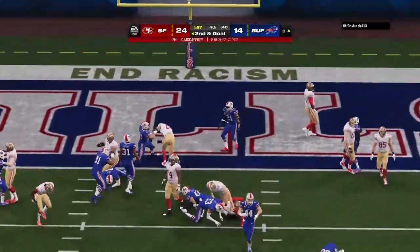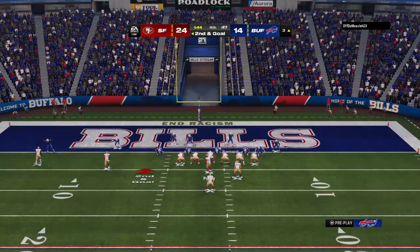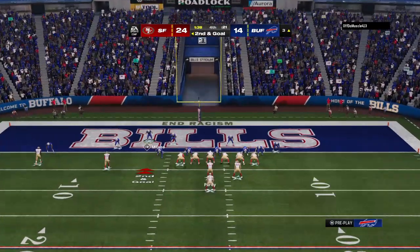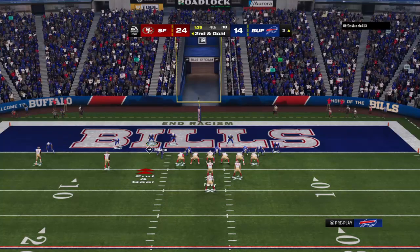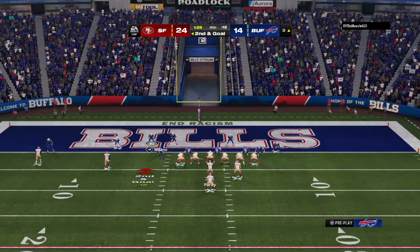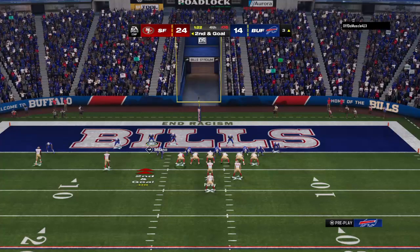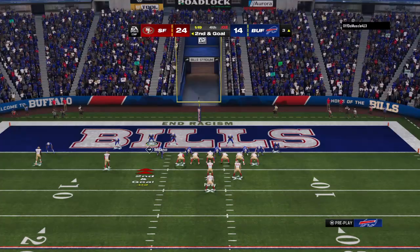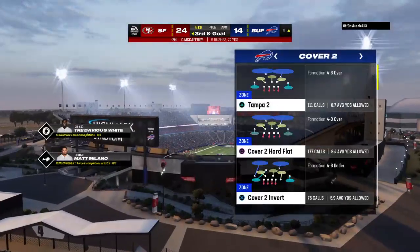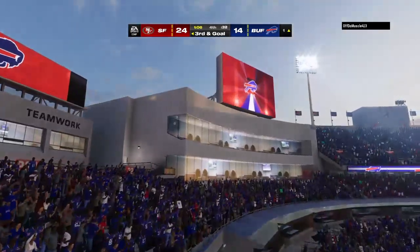McCaffrey is not going to get back to the line of scrimmage as they'll tackle him at the 3. So they're backed up to the 3-yard line, 2nd and goal. Again, McCaffrey, and they'll get him down just shy of the goal line at about the 1. After getting stuffed on 1st down, not much better there. 2-yard gain.